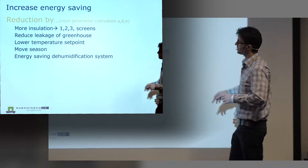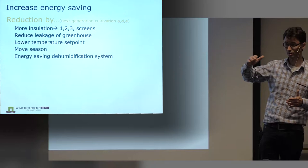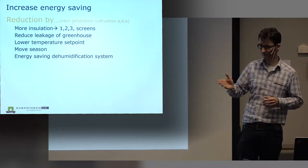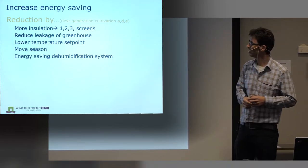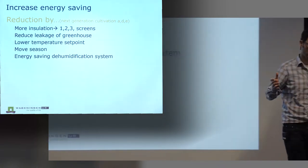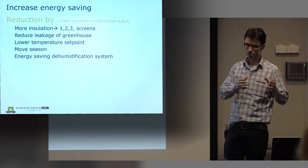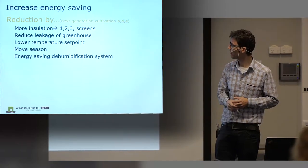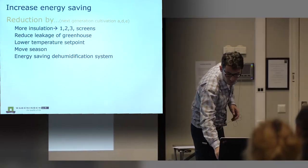Of course, the temperature set point is a very big issue. Growers think that a certain temperature should be maintained in order to keep the production, but we try to lower the temperature and see if we can still have the same production level. That's also something we incorporate in our new designs. Move the season a little, so try to see if we can, by slightly starting later or starting earlier, see if that's also a part of how we can save on energy. And of course the humidifying system, as I showed before.